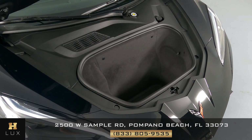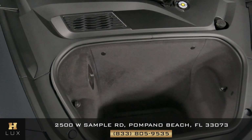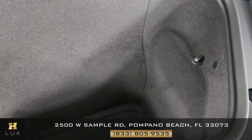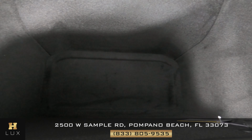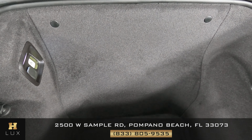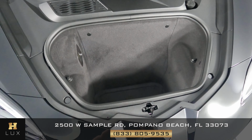We can now take a look at the trunk in the front of the vehicle, and we just want to know if there's any sort of wear and tear along the sides or along the floor of the trunk. As you can see, there's no kind of damage at all. This trunk is in excellent condition.